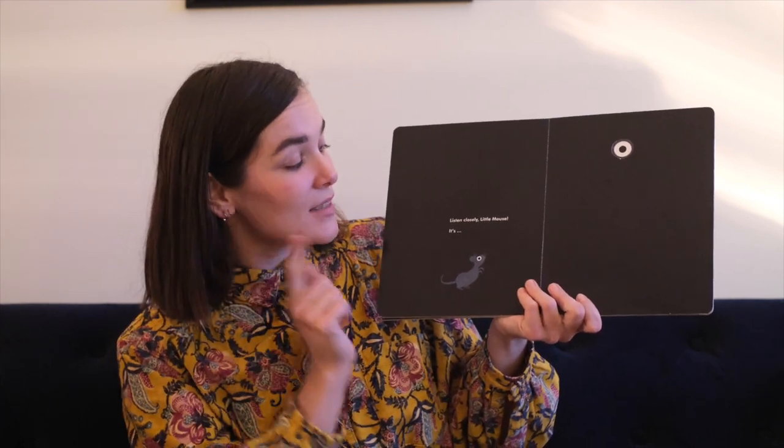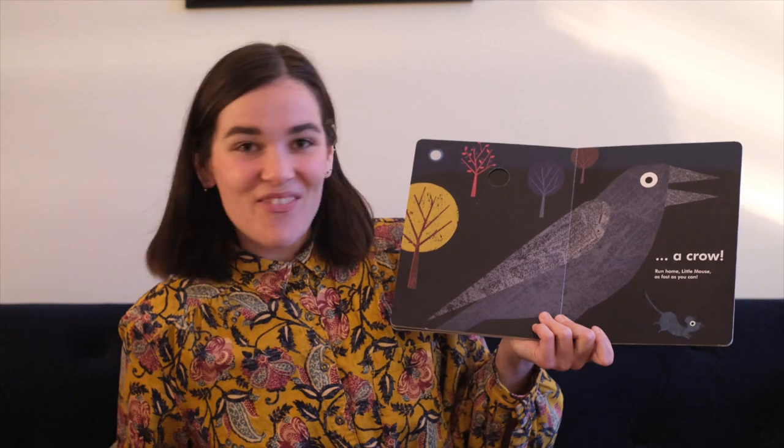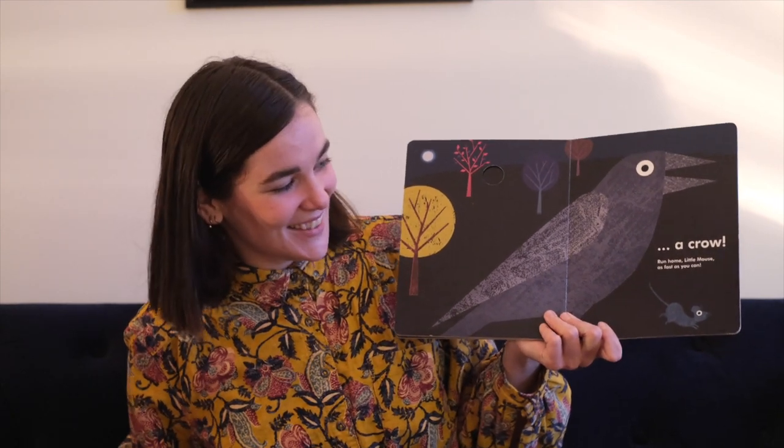Listen closely, little mouse. It's one eye. A crow. And what sort of sound does a crow make? Caw-caw, caw-caw. Run home, little mouse, as fast as you can.